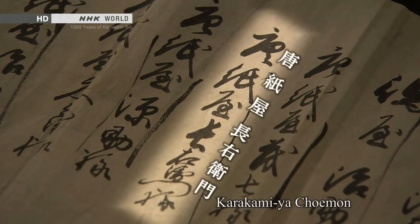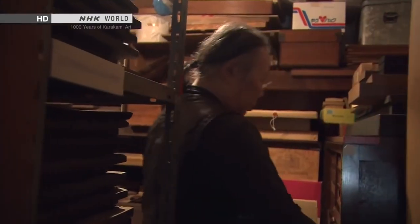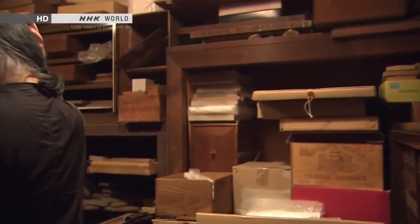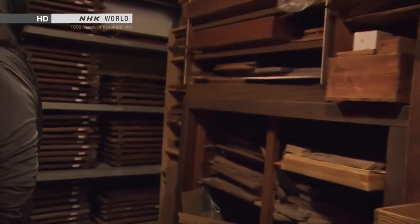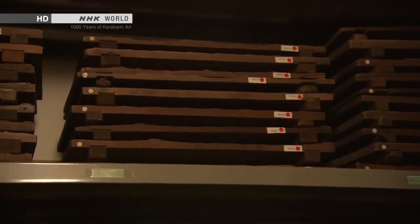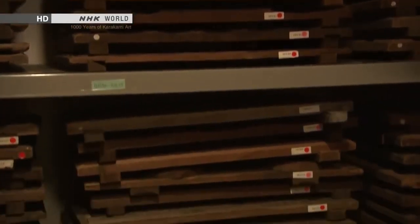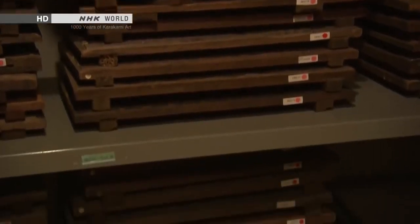One of them was Karakami-ya Choemon. Karacho is an abbreviation of his name. Treasures from that period have been carefully kept at Karacho. The 650 carved wood blocks are the heart and soul of the karakami artisan's work.